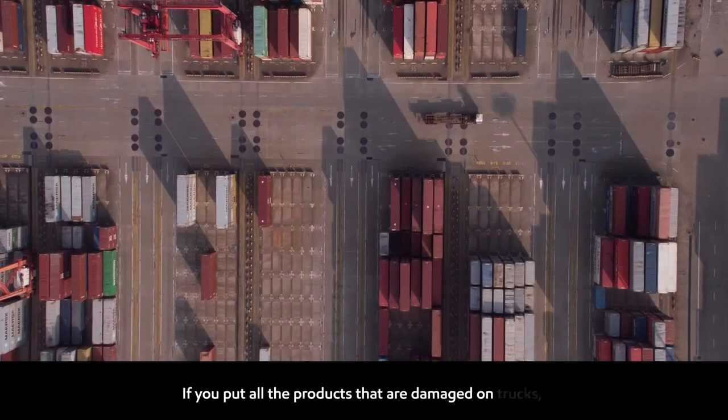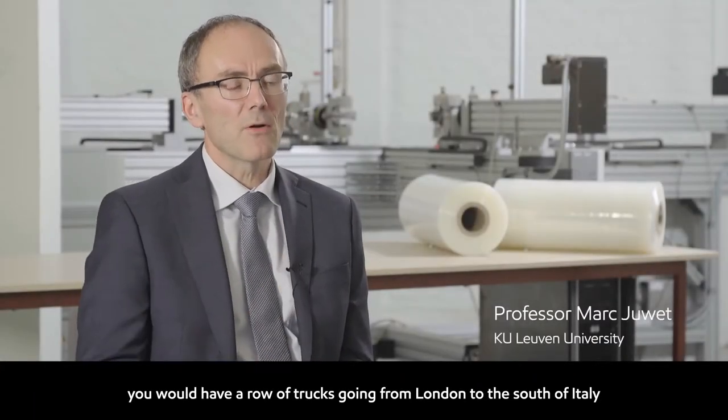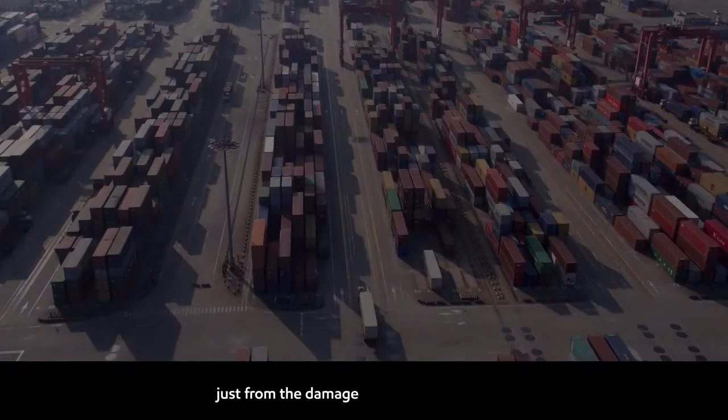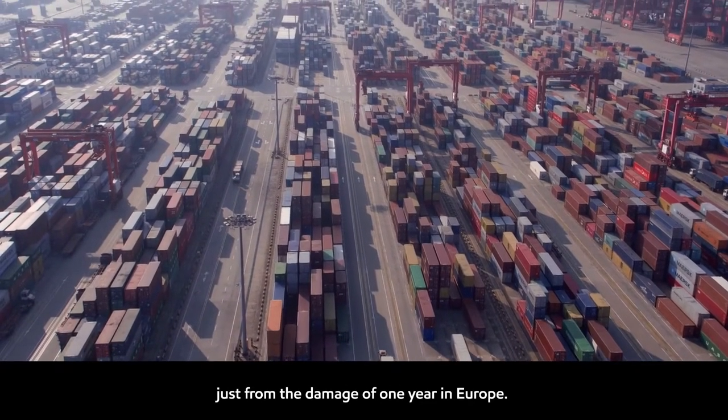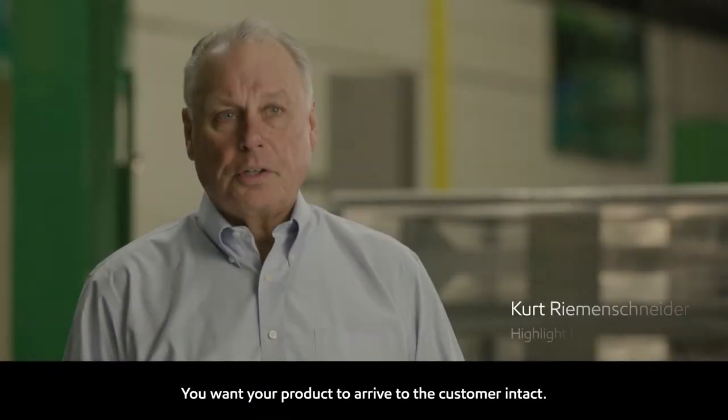If you put all the products that are damaged on trucks, you would have a row of trucks going from London to the south of Italy. Just the damage of 1 year in Europe. You want your product to arrive to the customer intact.